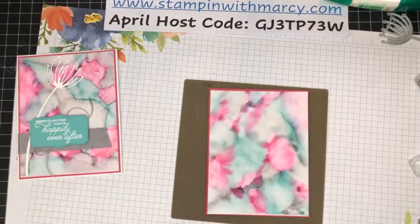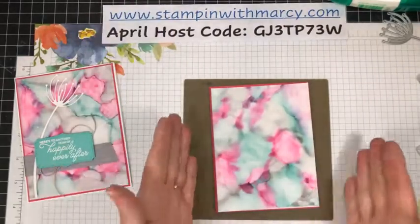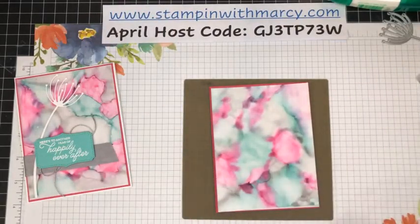Doesn't that just look so brilliant and happy and vibrant on that white, and then with that Melon Mambo behind? I just love the way that looks.